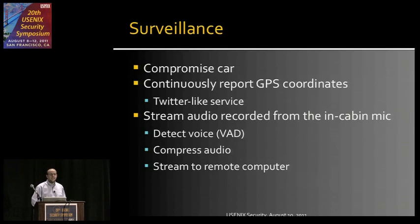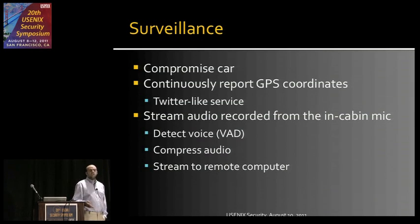So the next one is surveillance. And here it starts out the same. We compromise the car, but now we're going to try to figure out where the car is using its GPS, but this time we're going to do it a little differently. We're just going to have the car tell us. It's going to basically tweet its GPS coordinates that we're going to mash up with, well, why don't I just show you?